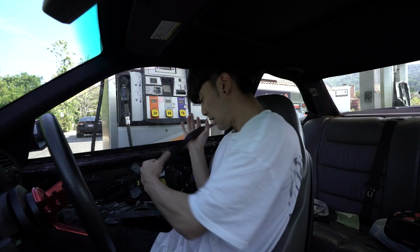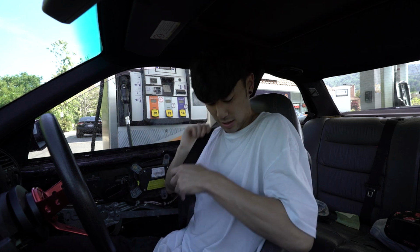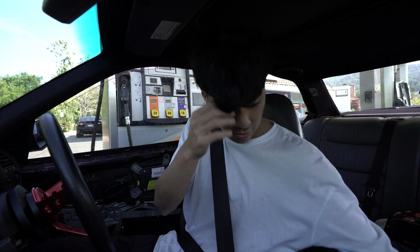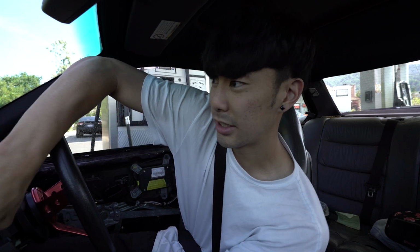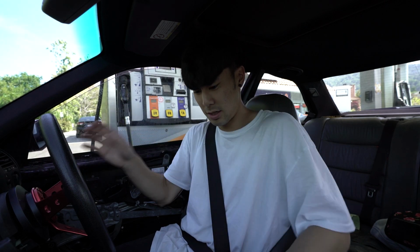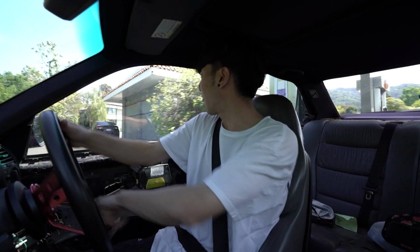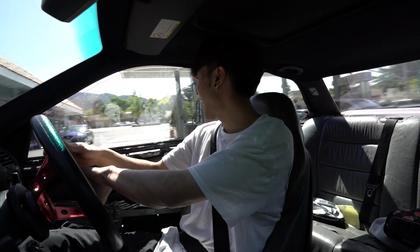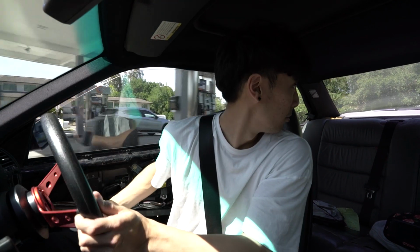We are in the M3 again. This time I'm gonna be doing a little spirited drive, allegedly, in my BMW M3. See how it performs. I just pumped up the air, just got some gas, hoping the camera doesn't fly around on the back. I'm pretty sure I tightened it enough. I mean, we'll kind of see as we go.